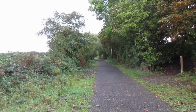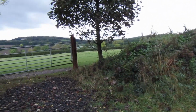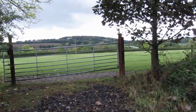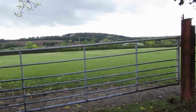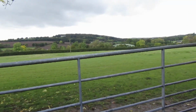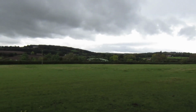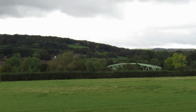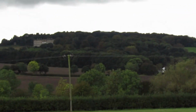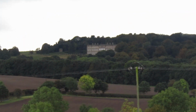So we're now coming quite close to the M1 motorway. Just have a look over here. That green footbridge there crosses the motorway. Up on the hillside, I don't know if you can see. That's bring it into focus. That's Wentworth Castle.